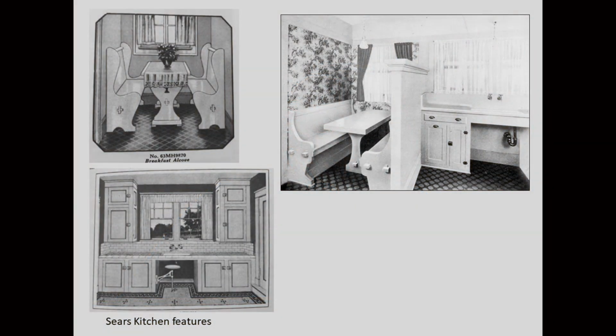I think one of the things that I find really charming about some of the kitchens from this era are the kitchen features that came out of the catalog, particularly the little dinettes, which I think have seen a resurgence in popularity in the last decade or two in our time now. These are a little bit narrower and smaller than I think what you see now if you're looking at HGTV or Better Homes and Gardens or something like that.